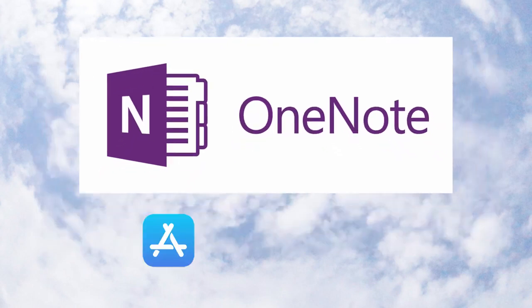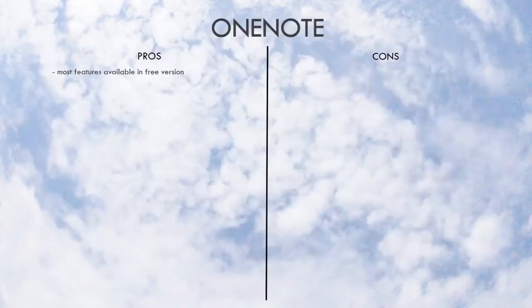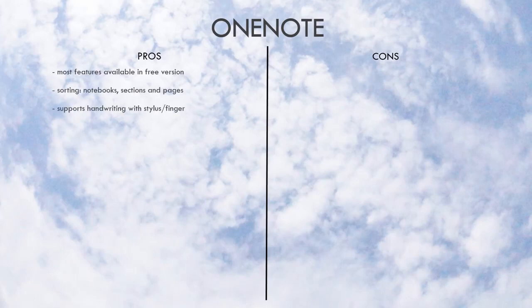The next app is OneNote. It's available on the iOS App Store, Google Play Store, and the Microsoft Store. It can also be downloaded from their website for free. Most of its features are available in its free version. It can also allow for detailed sorting with different notebooks, sections, and pages. It supports handwriting, whether with a stylus or a finger, and can convert that into typed text.